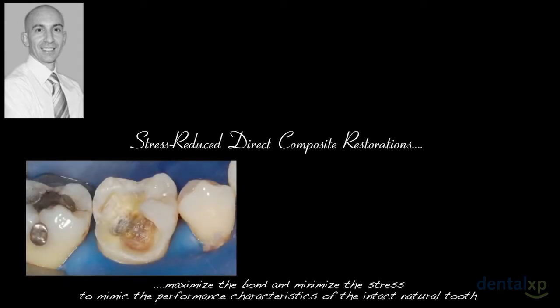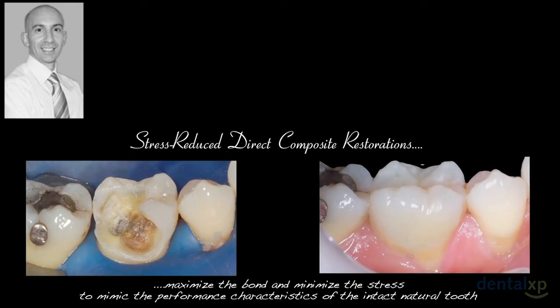So a stress-reduced direct composite restoration has the goal to maximize the bond and minimize the stress coming from both polymerization shrinkage and occlusal stress. And we want to mimic the performance characteristics of a natural dentition.